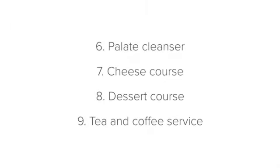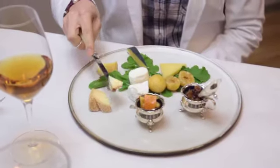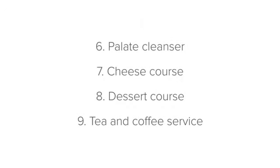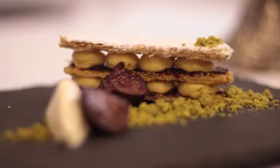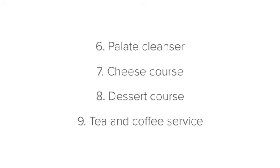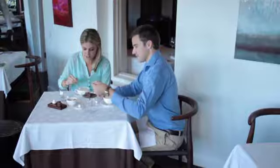Next comes the cheese course. This course includes a range of cheeses, often served with biscuits and preserves. Now we have the dessert course. This is the final course where food is served, and often takes the form of something sweet. Lastly, tea and coffee service. Guests will usually finish off their dining experience with either tea or coffee.